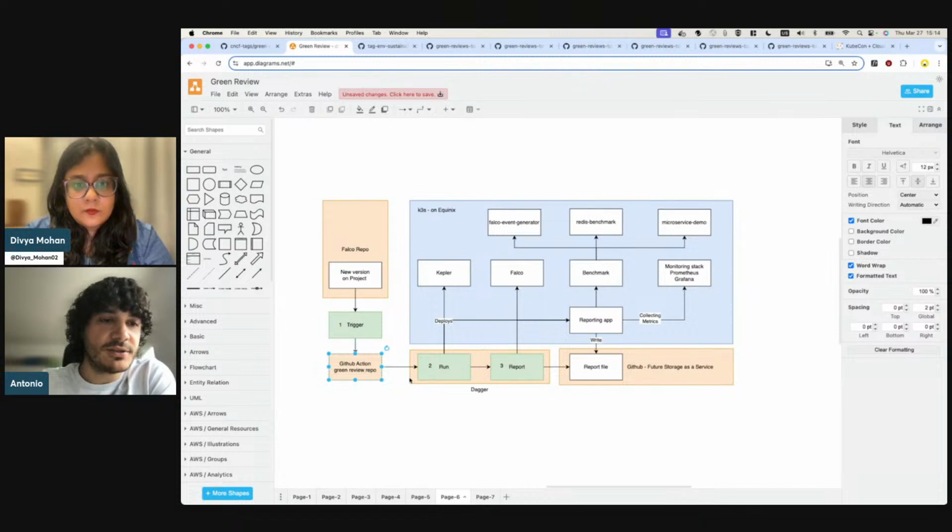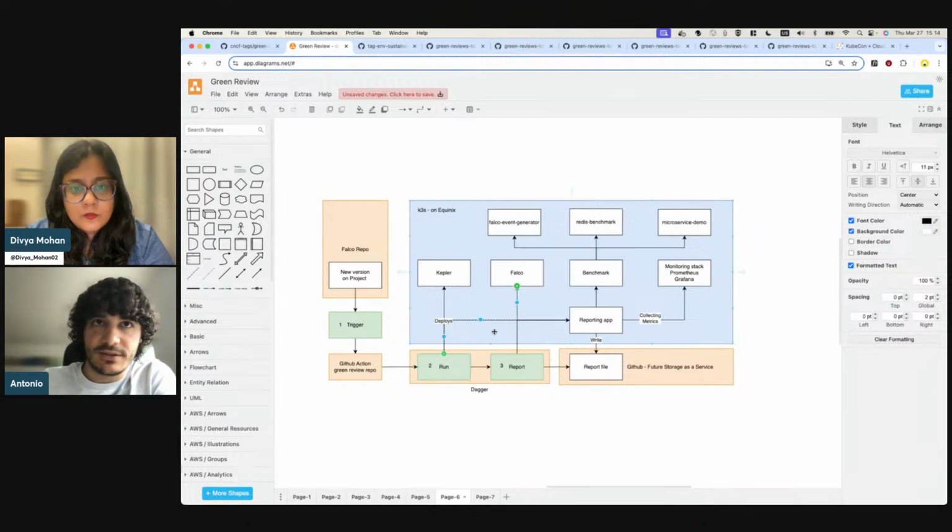There is a GitHub action in our green review repository, and thanks to Ross Fairbank, he deployed our action to use Dagger. Our action is really composed of two steps. The first one is the trigger step, so the triggering of the pipeline. And then the second step is the run. In the run, we deploy Kepler, we deploy Falco, we deploy the benchmarking.